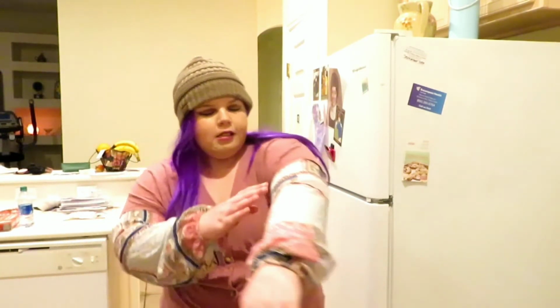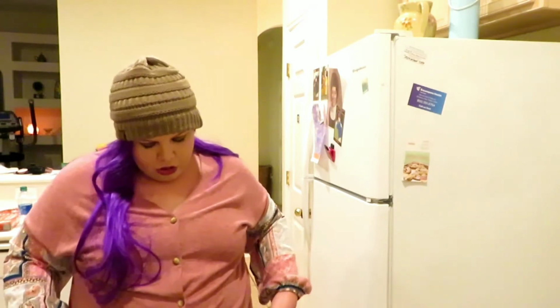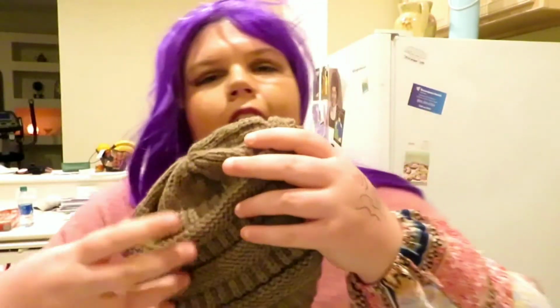Okay, so for this look, I got my shirt from Bell's Outlet. See, it's got a different design here for the sleeve and then this nice solid pinkish purple color. And I paired it with a pair of pants that I got from Walmart. They're really comfortable. And this hat right here, this beanie, I got from Hobby Lobby. And this wig is from Amazon. Not Amazon. This wig is from eBay.